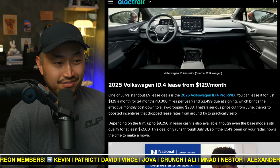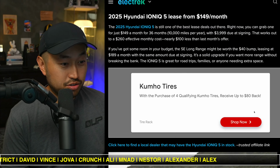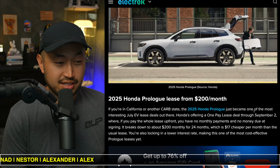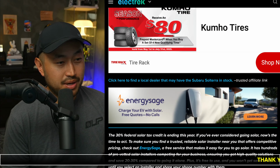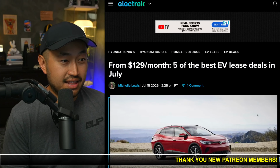And most importantly, maybe Tesla has to push incentives as well. We got the Volkswagen ID.4, $129 a month. We've got the Ioniq 5, $149 a month. We've got the Ioniq 6, $169 a month. We've got the Prologue, which I actually test drove. It's actually not that bad. $200 a month. We got the Subaru Solterra, $279 a month. And I guess those are going to be your top 5 or 6 at the moment.